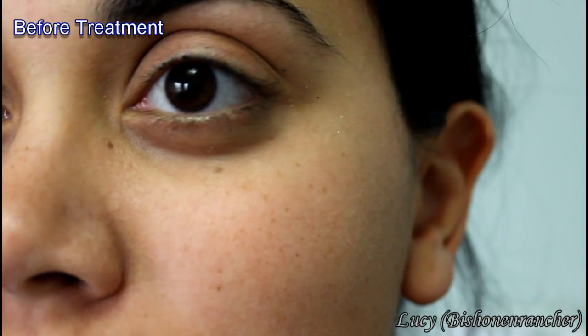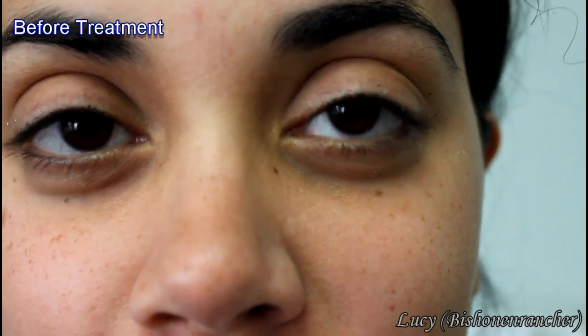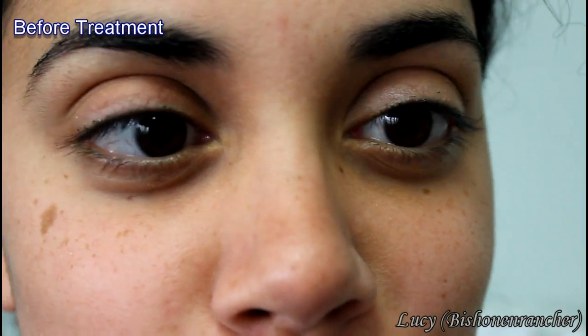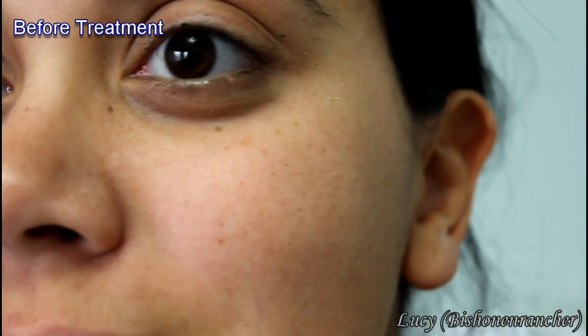So I did record a super HD close-up of my skin before starting this treatment and after, so let's take a look. Okay, so this is what my skin looks like without any makeup on. I just washed my face. I probably have a little bit of eyeliner flux because I'm usually not all that careful about how I wash my face. But this is it.